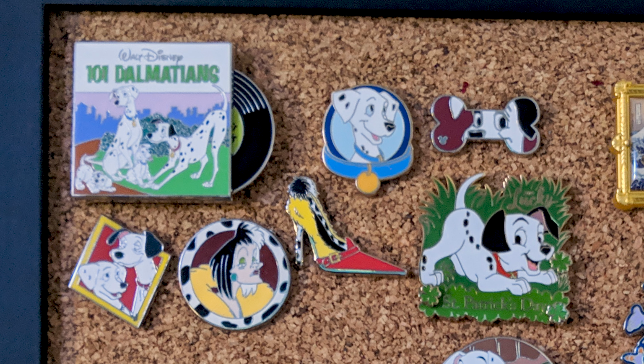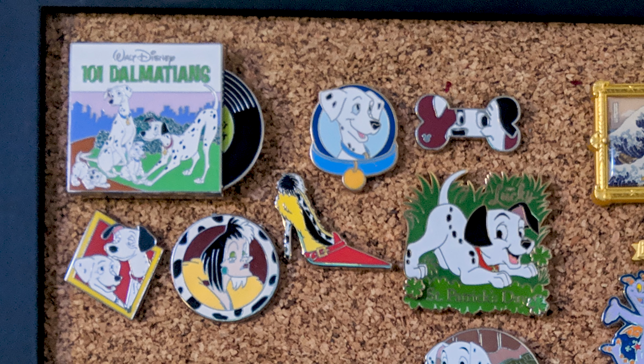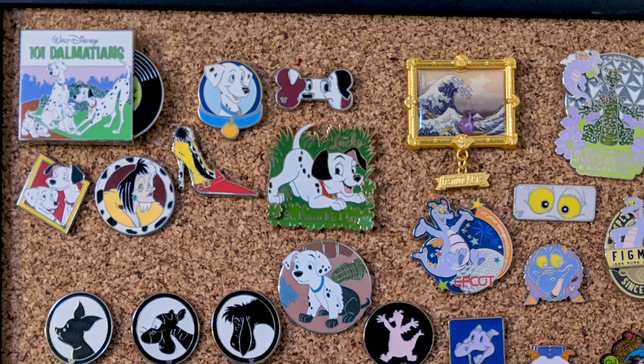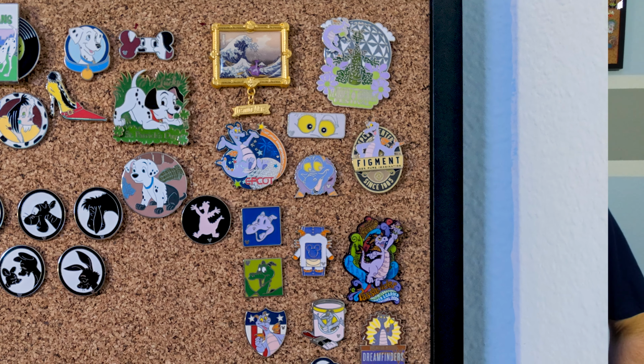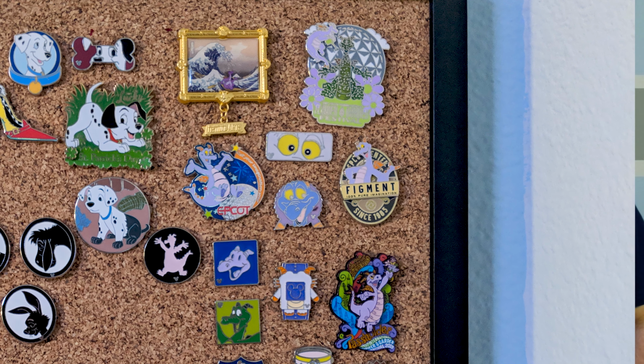A couple of these are limited. Pro tip: take a picture of your pin boards before you go pin trading. That way you can look and see what you already have so you don't keep getting duplicates. Right. So a couple of these are limited edition, at least that I know of, the vintage vinyl and the St. Patrick's Day one with the little spinny shamrocks. To the right, on basically the whole right-hand side of the board, this is the one that you showed on last week's video. Yes. Is also limited edition.